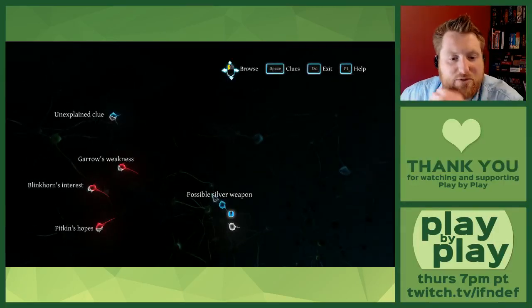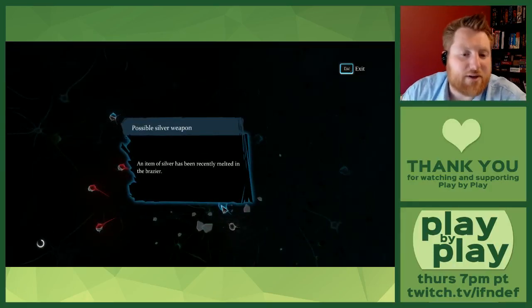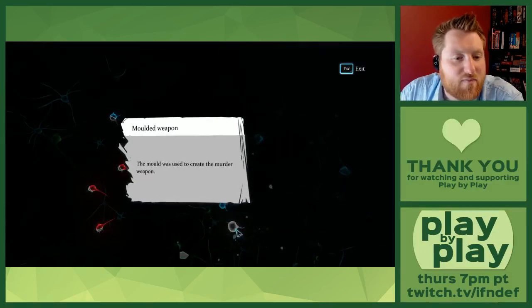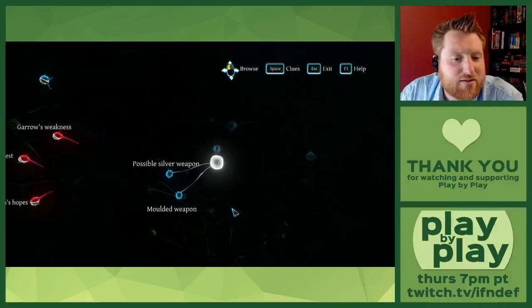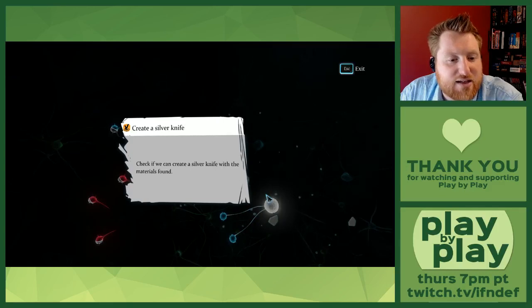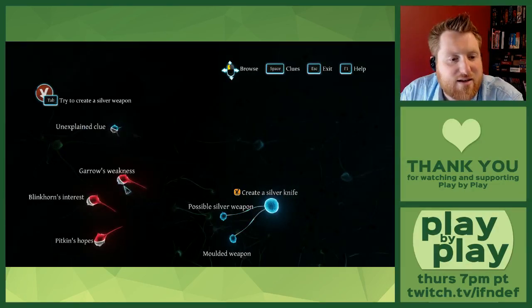Strange wound. Possible silver weapon. An item of silver has been recently melted in the brazier. The mold was used to create the murder weapon. Check if we can create a silver knife with the materials found.